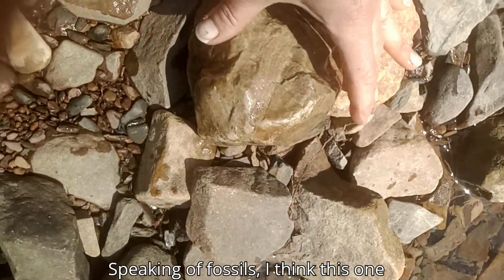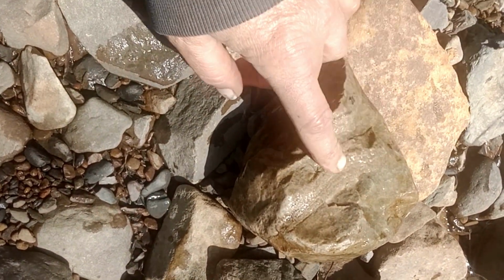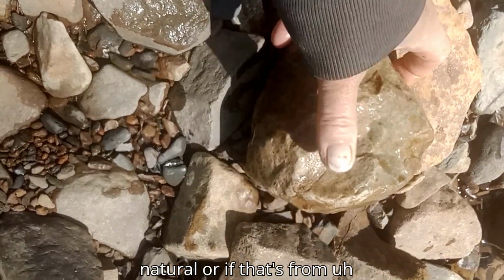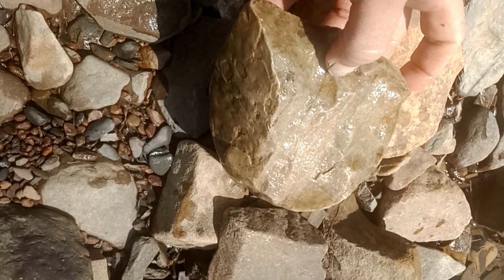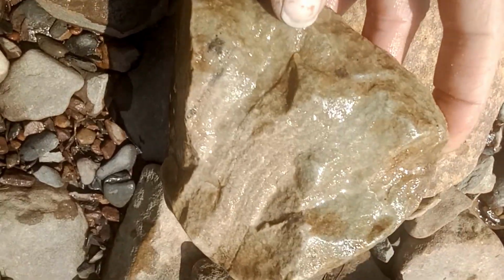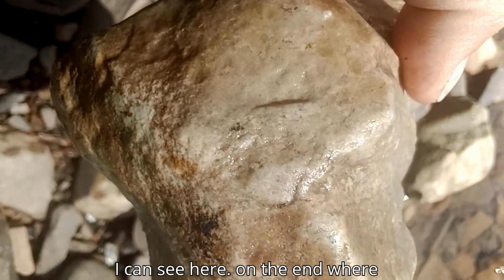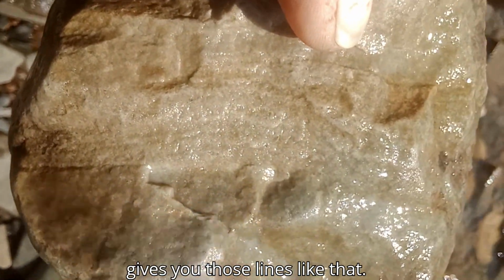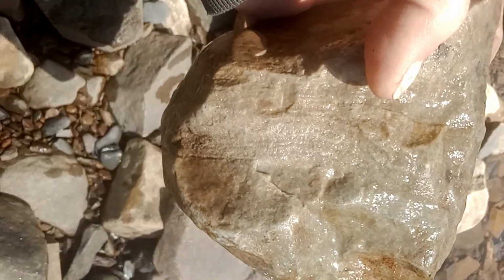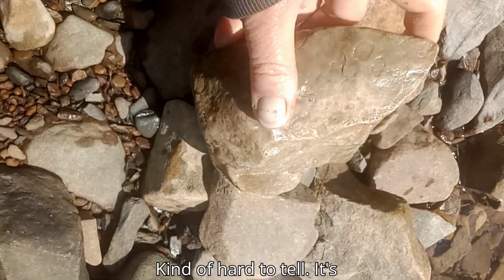Speaking of fossils, I think this one might have one right here. I can't tell if that's natural or if that's from calamites. We have calamites here, which is, you see the end there? I think that might be what that one is. I can see here on the end where it's, I guess you would say, embedded in the rock. And it gives you those lines like that. Anyway, I believe that's what that one is. Kind of hard to tell.